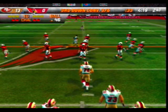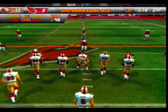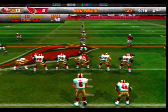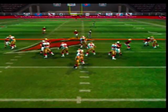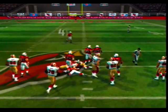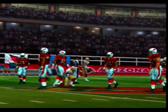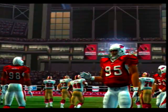Third and 8. Ball on the 46-yard line. The Cardinals come out with 3 down linemen and 7 defensive backs. Receives the handoff. Brown is there on the stop at the 50. So we should see the punter after they fail to convert on third down.